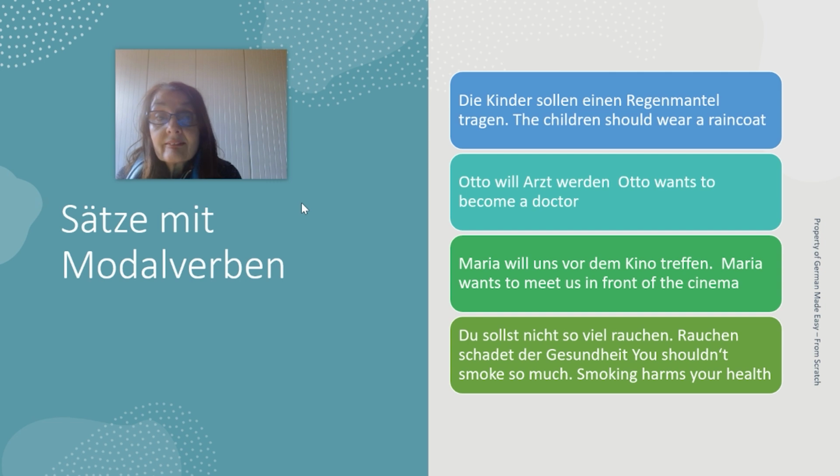Otto will Arzt werden. Otto wants to become a doctor. Maria will uns vor dem Kino treffen. Maria wants to meet us in front of the cinema. Du sollst nicht so viel rauchen. You shouldn't smoke so much. Rauchen schadet der Gesundheit. Smoking harms your health.